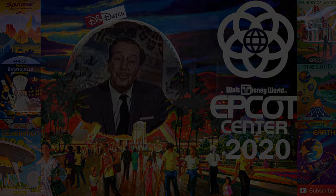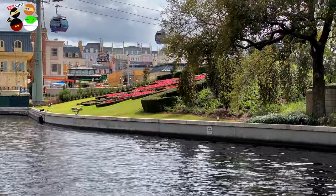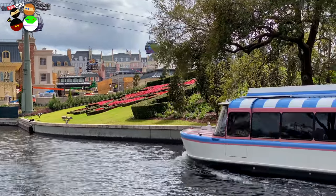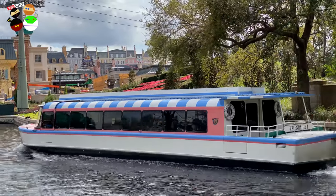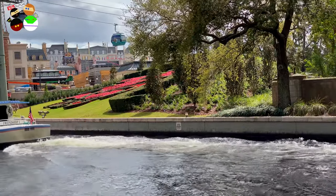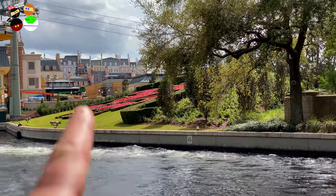So that's what Epcot is. I think Ratatouille can open any minute now. We have the sign up. We just saw it. 2020? Yeah, so it can be any day. It's almost finished. It looks like they're almost finished. Maybe just the entrance area right here.